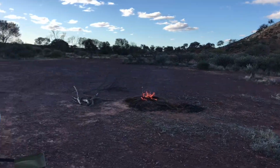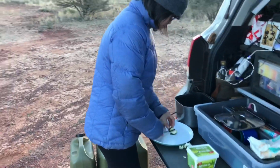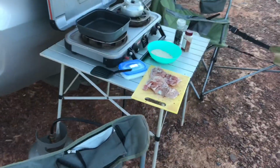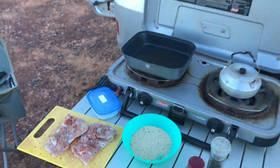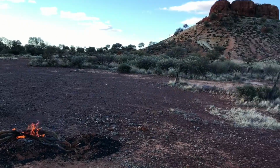Well, the sun's going down, we've got the fire going and dinner's on. Eliza's busy there getting the veggies ready, and we've got the chicken fillets over here with Portuguese seasoning. They're going to be breadcrumbed, and then we're going to sit back and just enjoy the sunset.